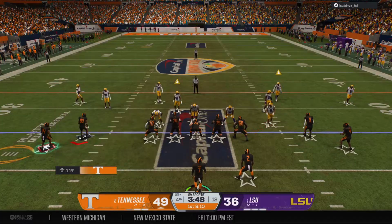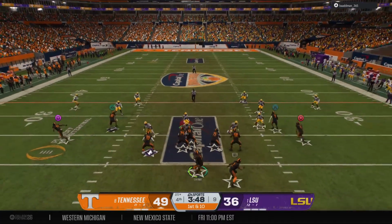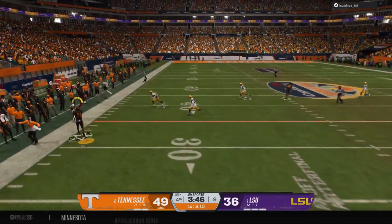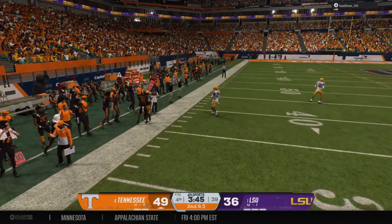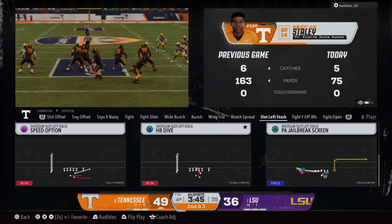Volunteers' powerful offense back out in the field. First play of the drive, they'll come out throwing. Catch made along the sideline, but he's short of the sticks. Chris, that's another nice pickup through the air.